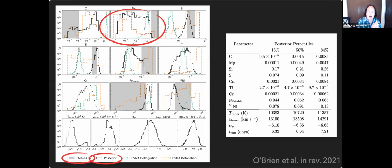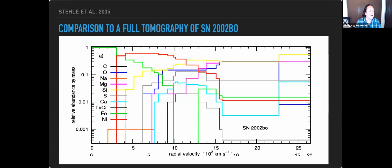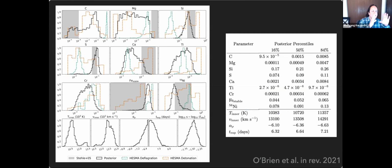So we can also compare our results to other people, because we want to keep ourselves honest, at least when someone's watching. And we're comparing it to a full tomography, which was done manually, but does not have these uncertainties. As this is difficult to compare, we used a range between 10 to 15 kilometers per second to compare in that range and then plotted that on there. So this is the gray bars, if that makes sense. Sorry, that should have circled the gray bars. And then we compared to the hazmat deflagration and hazmat detonation, which is the green and the orange. Again, sorry about the color choice.